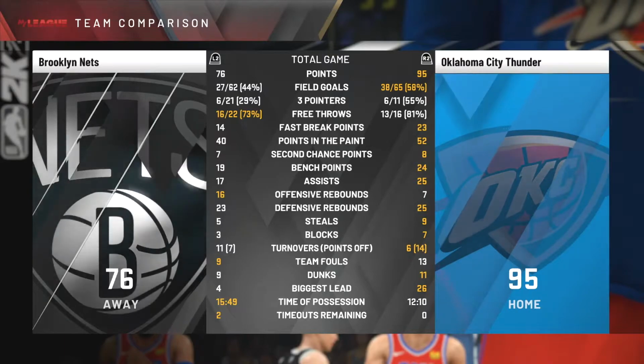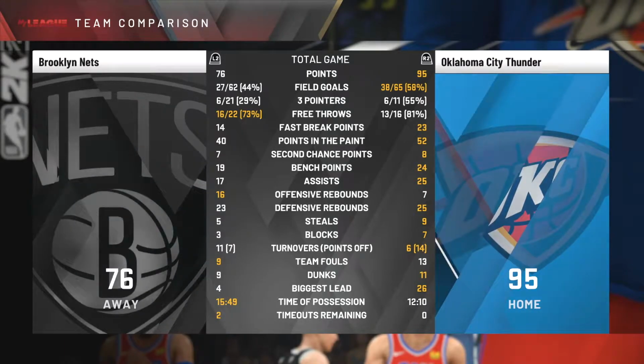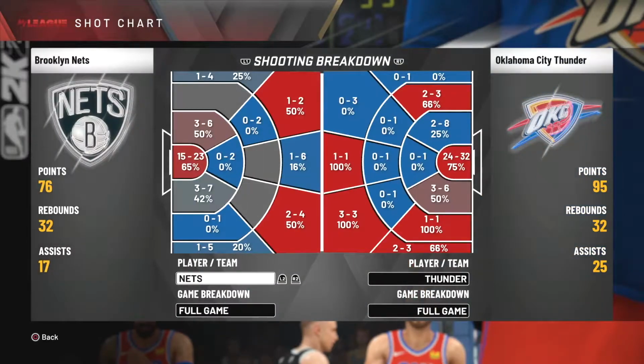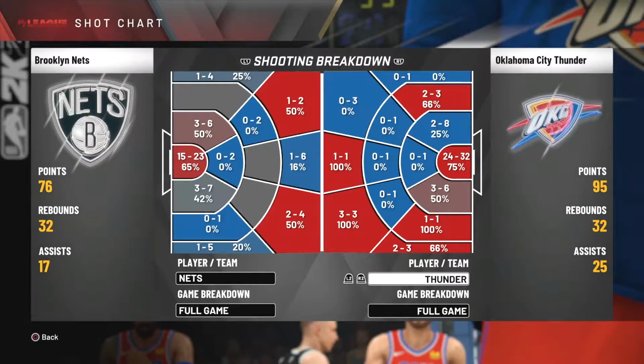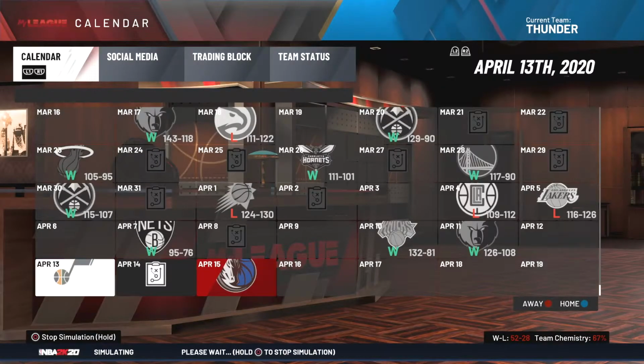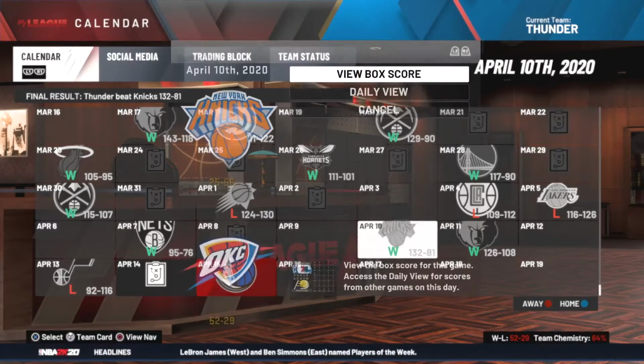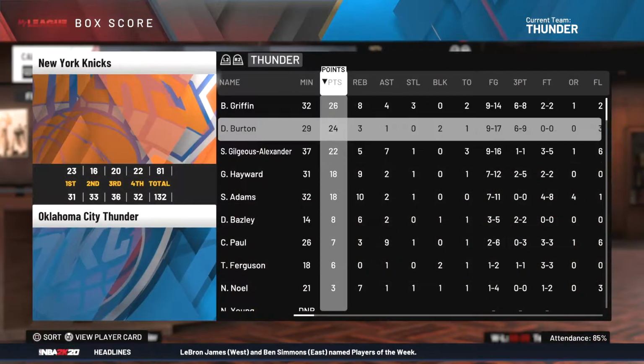More time of possession for the Nets, that's typical. Bench points, we did have a little bit more. Assists, 25 to, what was that, 17? Yeah, so 32 boards apiece though, apparently. And yeah, so we are sitting at the 3rd seed, right behind the Rockets. And we're going to simulate a couple more games here to finish out. Oh, we're actually in April, so I guess it was a little bit off when I said earlier.